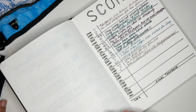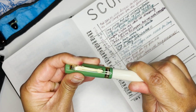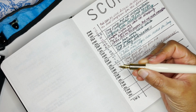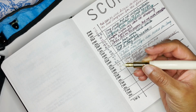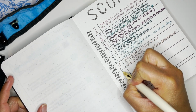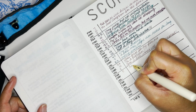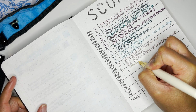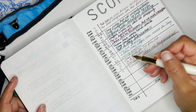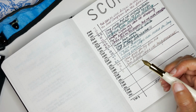We have the Kaweco Student. Oh boy, this pen, it was not my jam. So it's an extra fine. The flow was pretty terrible. I'm giving it a 5. It was inconsistent, although right now it wants to look like it's very consistent. I just felt like it wasn't working right.